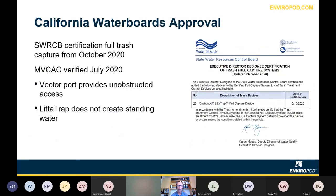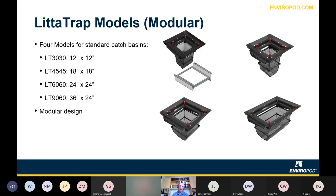So this is just a quick snapshot of the California State Water Board approval. This again occurred in October of last year. I said November earlier, but the approval with the certification was made in October 2020, with the Mosquito Vector Control Association verification in July. So for those of you in California who asked the question, is your product certified as a full trash capture device by the State Water Board? We have the evidence right here.